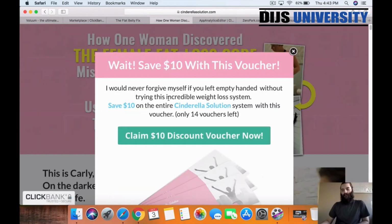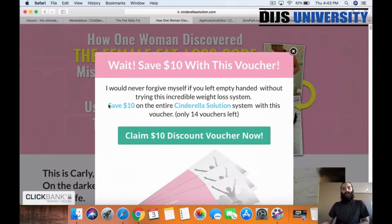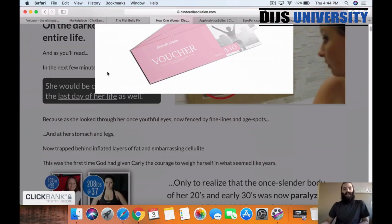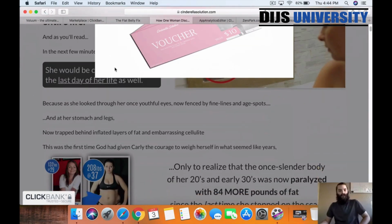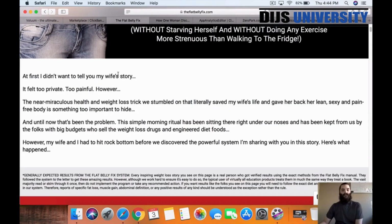Compared to that last landing page, obviously this is so much more appealing. Even for me, I would sign up on this woman one before I would sign up on the other one. So you always want to take a look at these landers too, because a lot of them are going to look better than other ones. So you want to make sure you get something that looks really good.